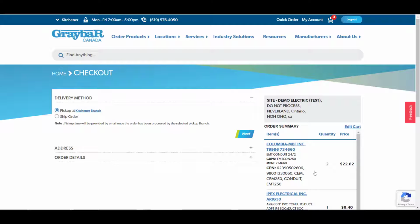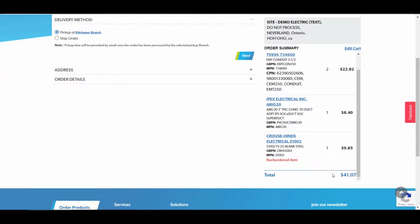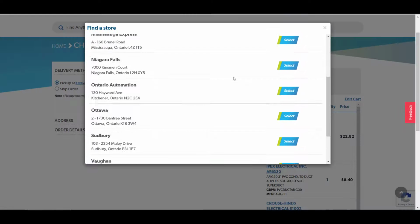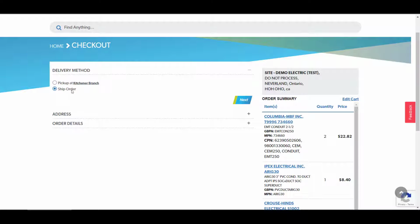On the right side of the checkout screen, you will see your order summary. To the left, you will be able to select your delivery method and change your branch. Please note, if you change your branch, stock and pricing may also change. I will be selecting to have my order shipped to me.